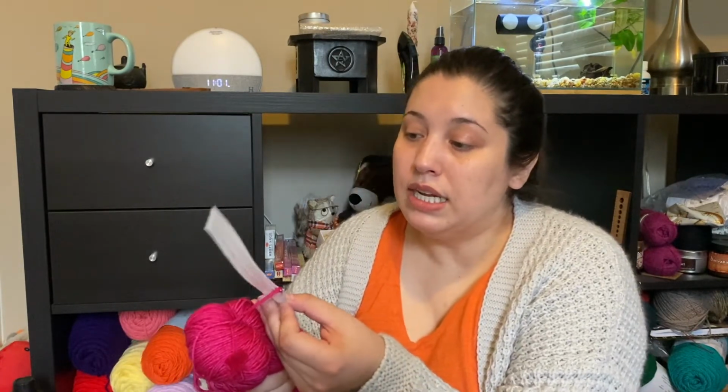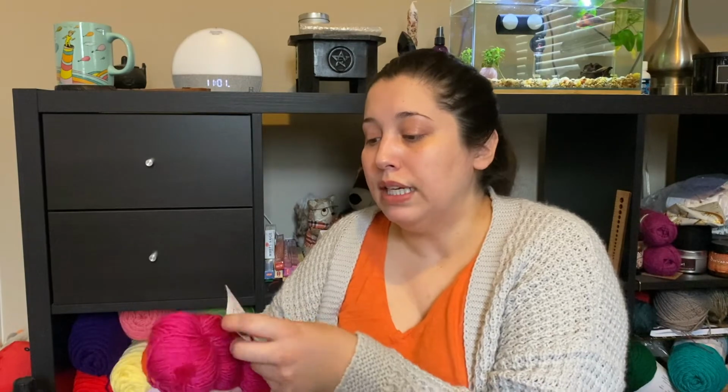The other skein that I purchased at Great Yarns is also Malabrigo. This is their fingering weight sock yarn. There are 440 yards in it, and this is the superwash merino in the color fuchsia.